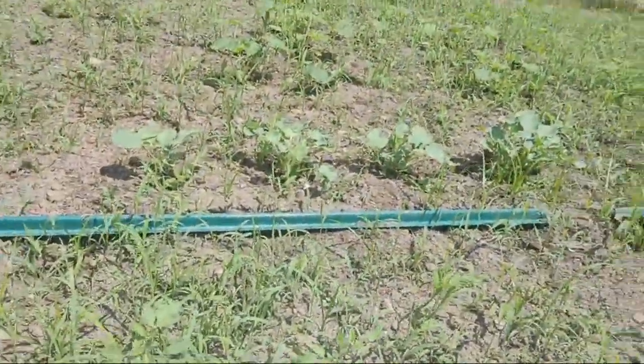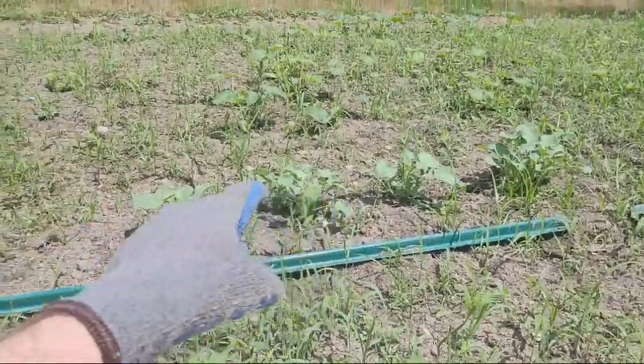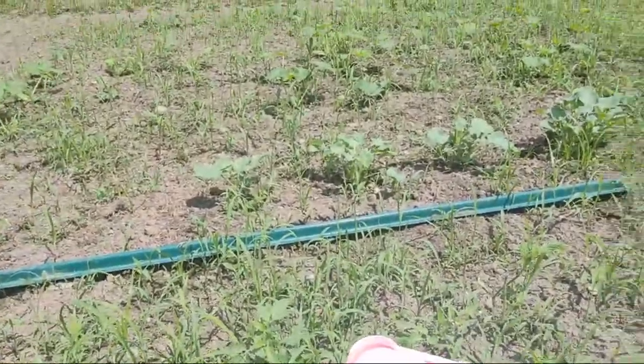And then you can see over there, the first row right here, that's broccoli, and then everything else back there, that's all zucchini. So you can tell there's a lot of leaves on this stuff already. I planted this stuff, I think it's been 3 weeks now.